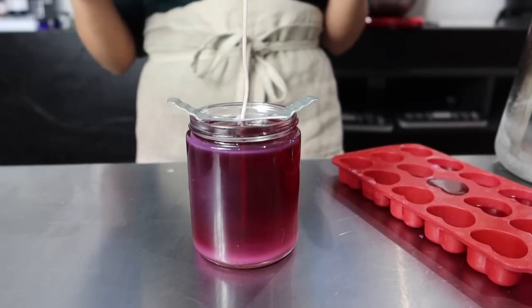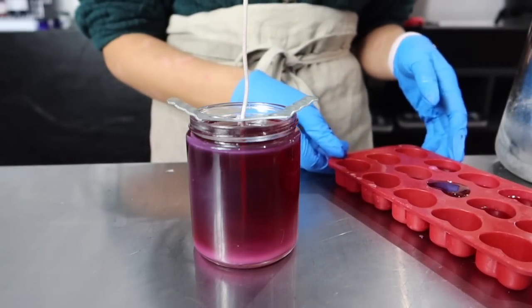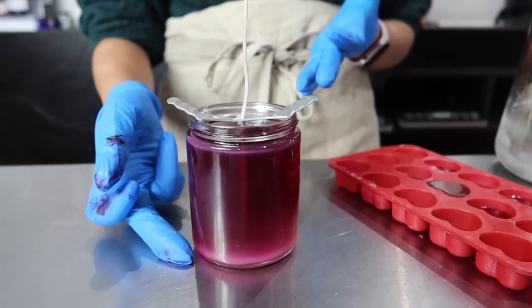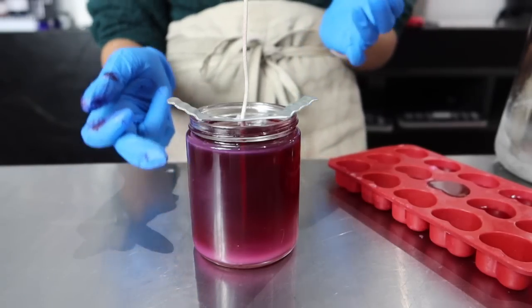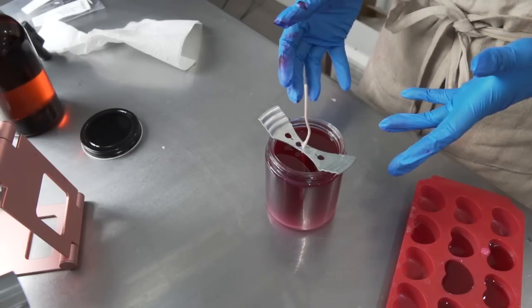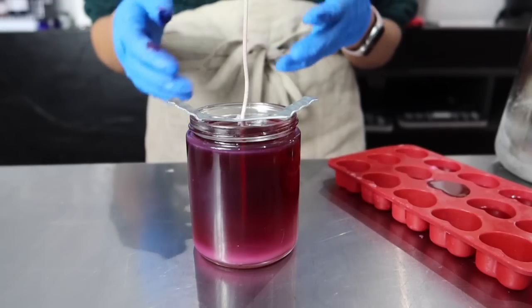So we're going to let this cool down and see what it looks like once everything has solidified. I can see at the bottom of the glass here that it's starting to lighten up quite a bit. So that's exciting. But when the wax is wet, it does look really dark, which can scare some people. So we'll see what it looks like in a couple of hours.